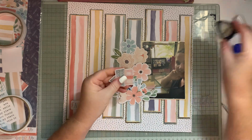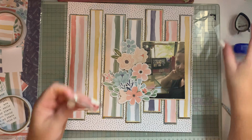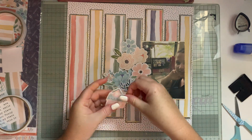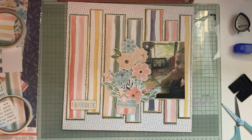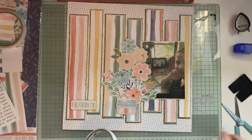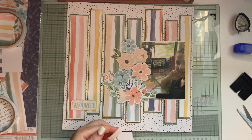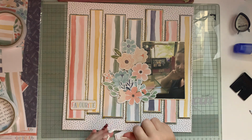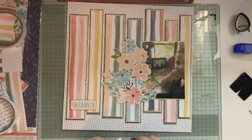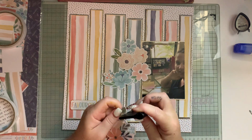I do apologise if I come off camera a little bit. It's certainly not my intentions. It's just that I've got quite a large gap here on the table between what you can see between my board and the rest of the table. Okay, so that's gonna sit around there somewhere.